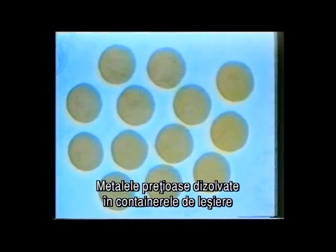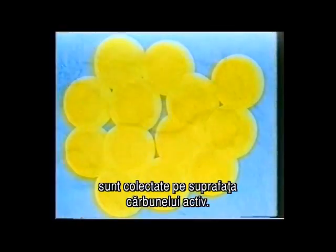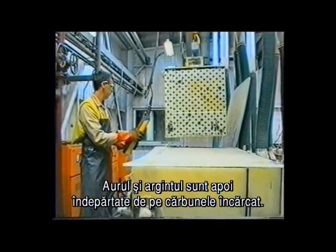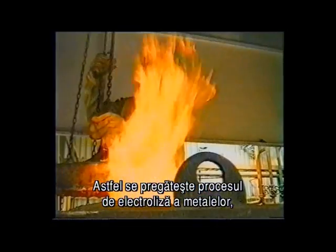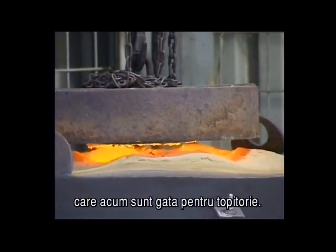Precious metals dissolved in the leach tanks are collected on the surface of activated carbon. The gold and silver are then stripped from the loaded carbon. This solution is further processed by electrowinning. It is now ready for the furnace.